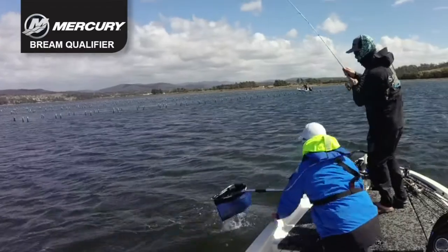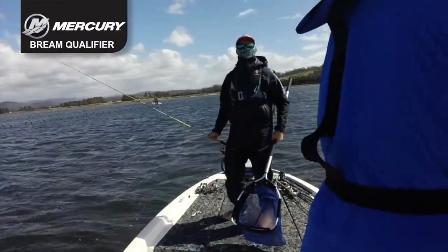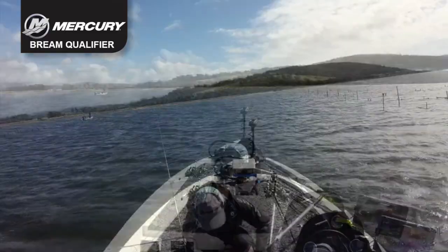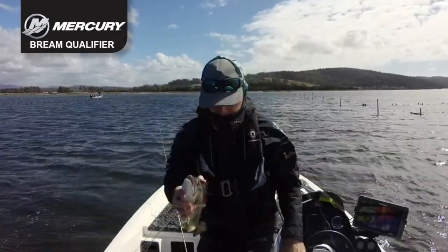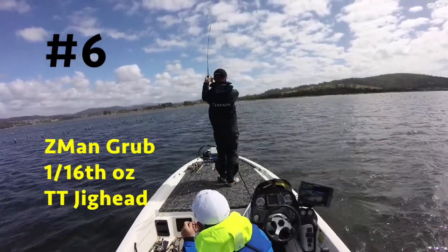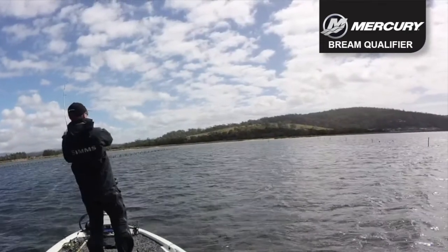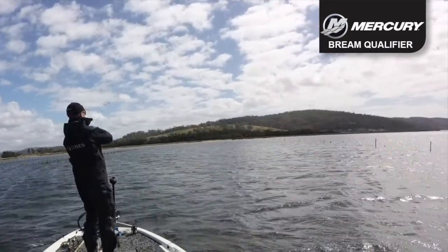Not as big as the last one, but I'll take him. Five. Yeah. That's worth it. Worth the airfare. There it is. There's one. A bit of fresh water is all we needed to get onto them. This feels reasonable, this one. It's taking some line. Hope he doesn't arc into those oyster racks.